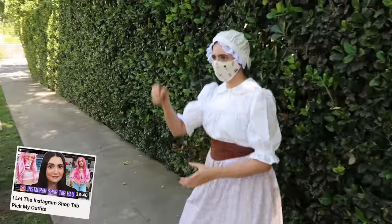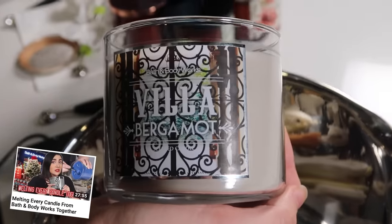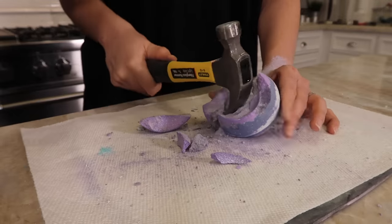And this clearly left a very big impression on me, as I still bring it up and reference it in unrelated videos years later. This one smells like the gift shop at Colonial Williamsburg. It smells like the gift shop at Colonial Williamsburg. Colonial Williamsburg really had an impression on you.